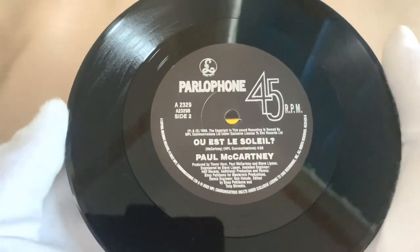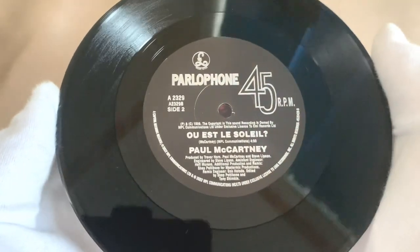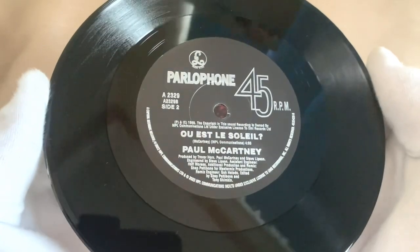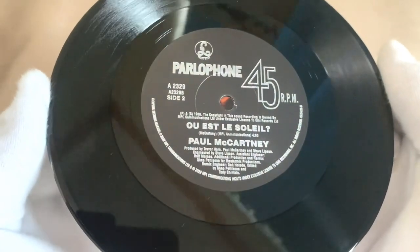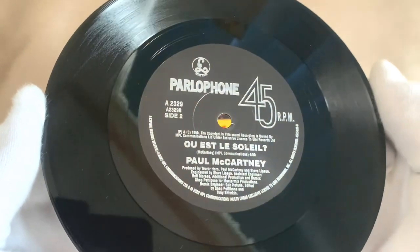With the B-side then, of course you've got the catalogue number on the left, with the 45 RPM to the right there, and Ou Est le Soleil by Paul McCartney there. Text is a little bit hard to see on these ones.